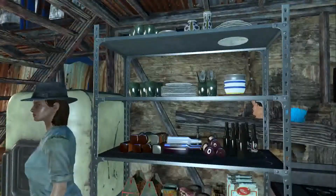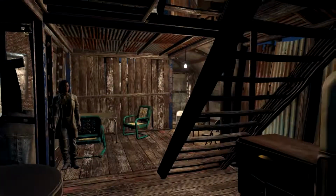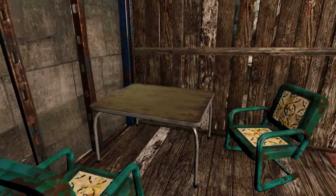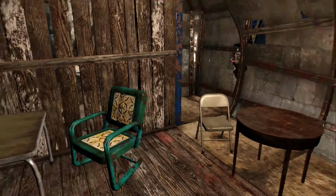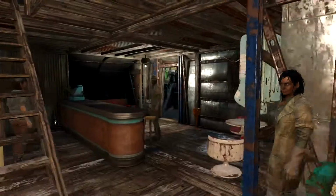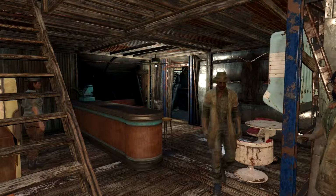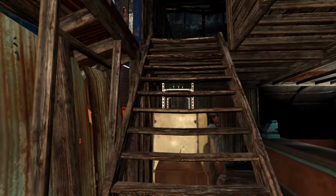They do have a fully stocked restaurant here, but just like at Oberlin Station, I don't have a lot of plates and food and bottles and stuff on all the tables, because I feel like if you walk into a restaurant and all the tables are dirty, you're probably just going to turn around and go right back out again.